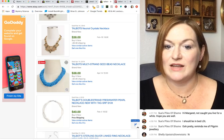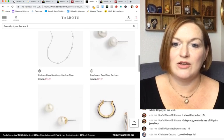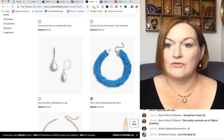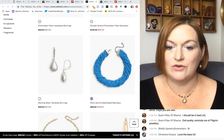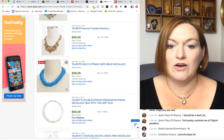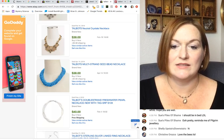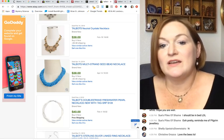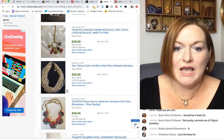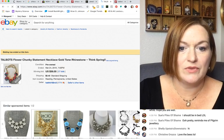Hey, we just saw that necklace, didn't we? Talbots multi-strand necklace. Is that the same one? Go back. There. Talbots multi-strand bead necklace. $40-something new, $48.65 new, and homegirl over here sold it on eBay for $38. Wait, what? So $10 less. That's not bad. So, these are Talbots sold. Oh, you can see the T on this one here. Let me pull it up for you.